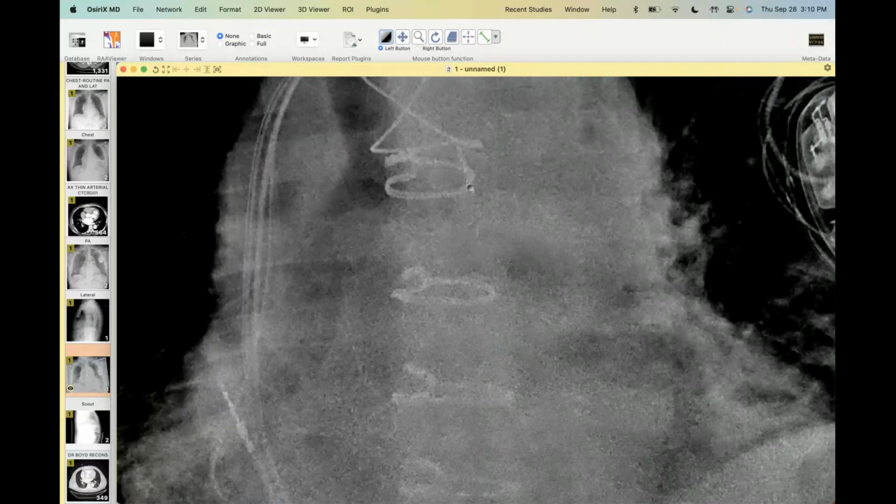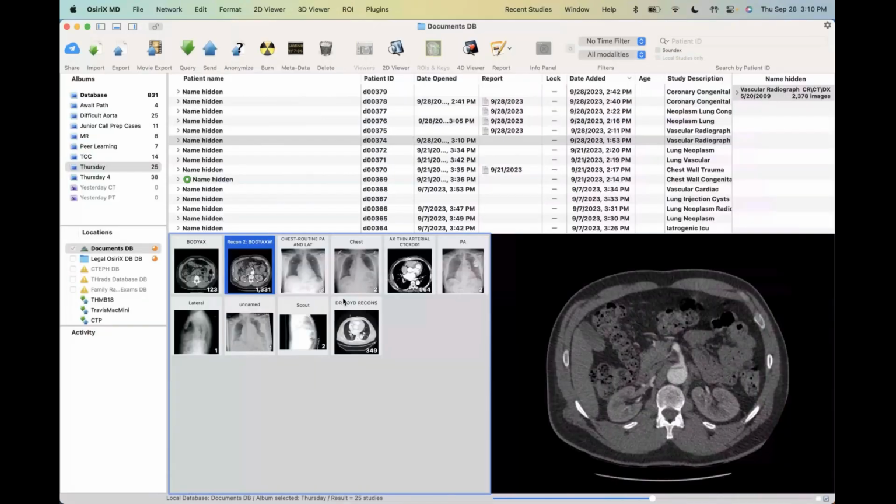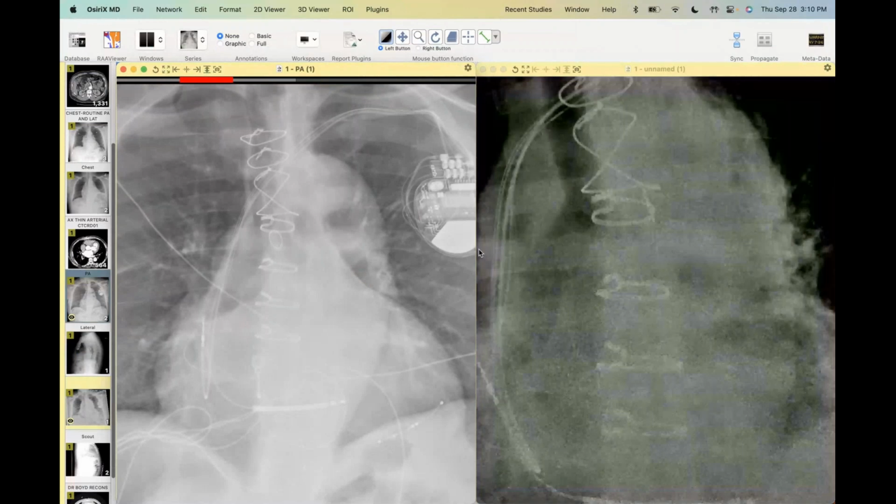David's on now. We'll see if he has any comments. He's probably seen a lot more of the markers than we have. David? Yeah, I have no insights into the markers. If I've seen them, I haven't appreciated them. So, okay.